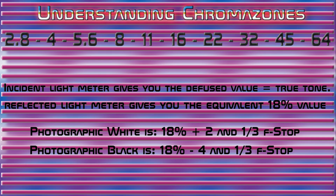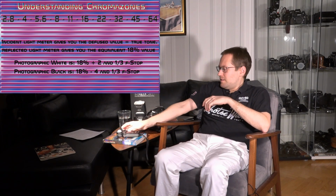So for the background and the shadow and the specular, you use the reflected light meter reading with one of these, a spot attachment. And then you have the Minolta meter here with the dome port, and here is also such a huge note. The difference between an incident light meter reading and a reflected light meter reading is that the incident light meter reading, what you do with the dome, will give you the true tonality of the subject in question. But the reflected light meter with the spot attachment will give you an equivalent 18% tonality. And that's the key to the entire system.